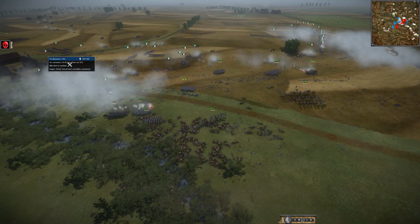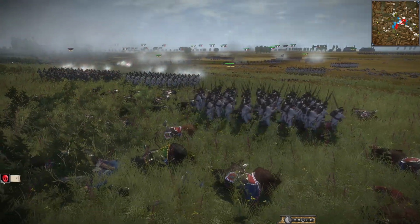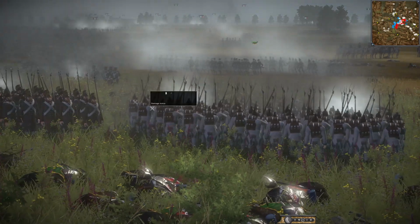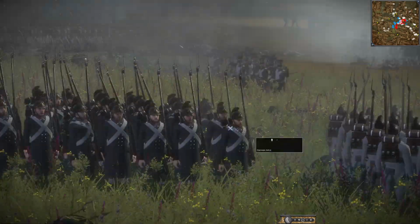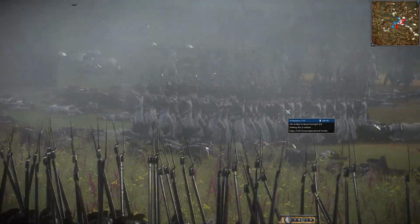We have killed their general, sir. Now they must break. I do like the Austrian uniforms, though. I don't really care to play them as much. I do like the helmets. They're very cool.